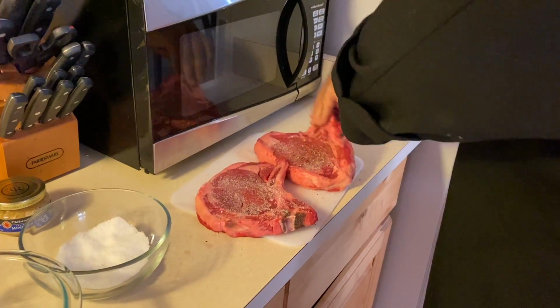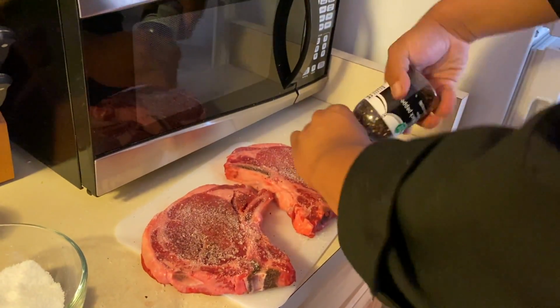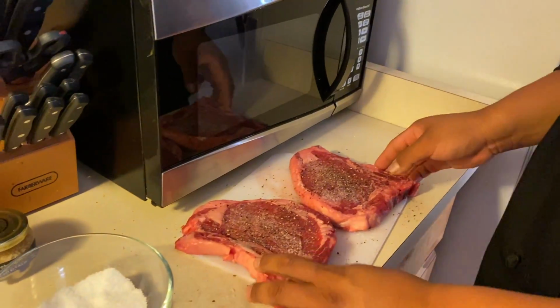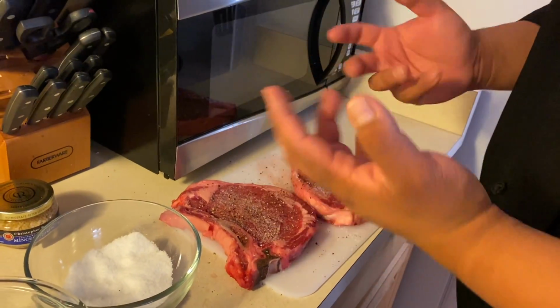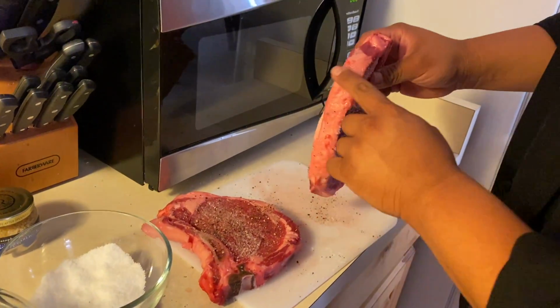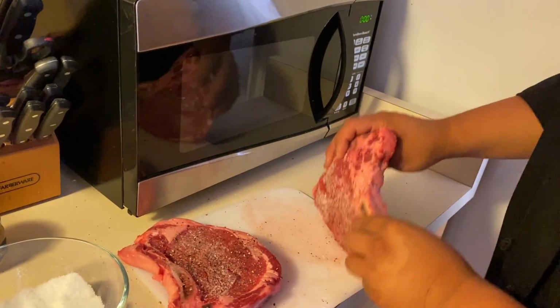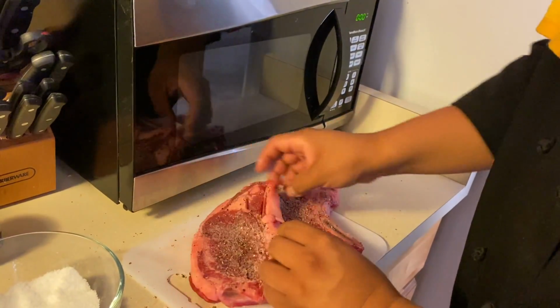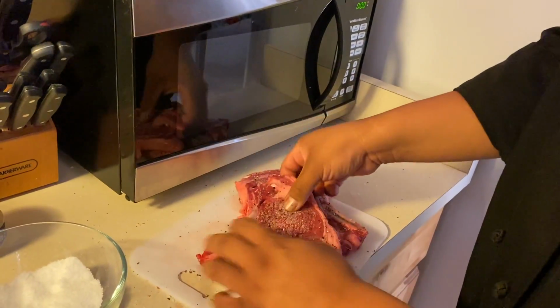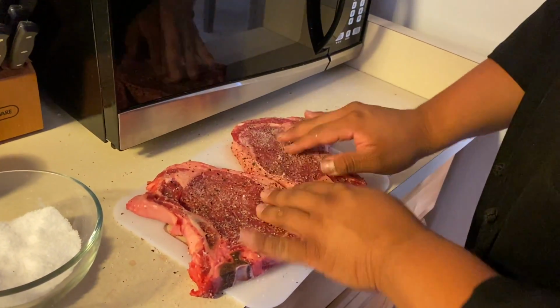Get the other side. Bam! That just kicks it up a notch. Now, as you can see, we made a mess, but that's okay, because now we're going to do a technique that's called the mop. You want to get your fat nice and seasoned as well. So you're going to mop it up just like that. Mop it all up. Don't let none of this go to waste. Mop it all up. Then you can just kind of put this in like that.